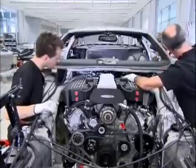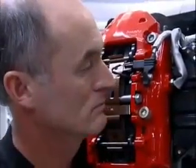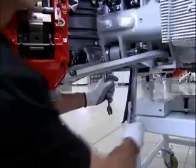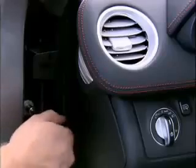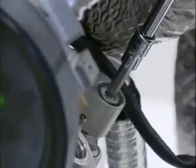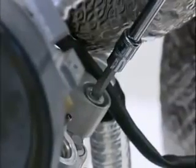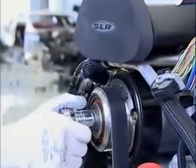With the engine in place, the final step is to secure it using only hand tools, in this case a torque wrench. The technician verifies the correct bolt tightness. Throughout the assembly process, hand tools are predominantly used. This allows the technicians, many of whom used to build McLaren Formula One race cars, to ensure precision and quality is maintained at all times.